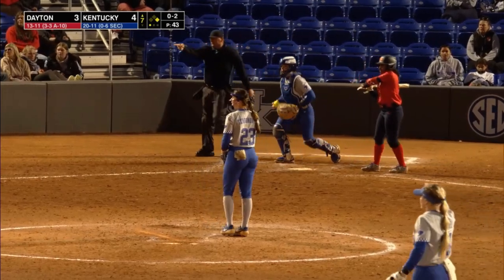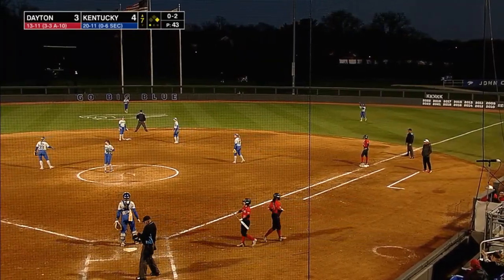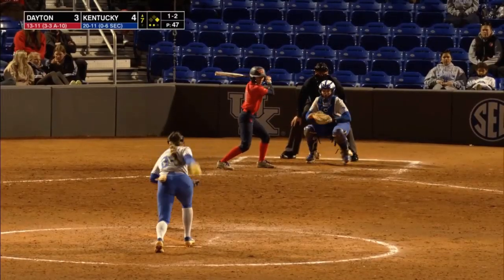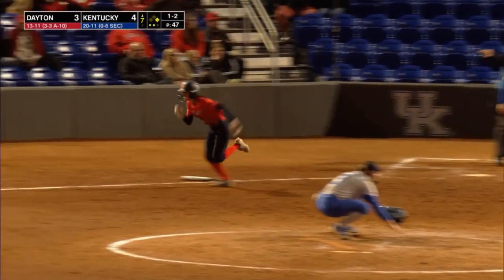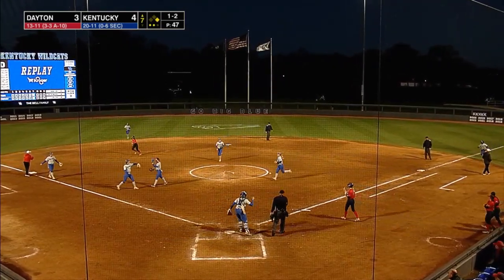They'll check. I don't think she went. Oh, they say she did. There you go. Great check by Hamilton. I didn't. And Emma Shooter waiting. There it is. Great play by Lorsing.